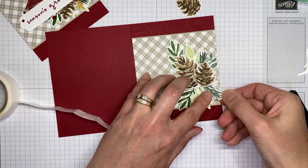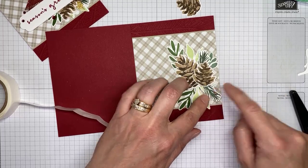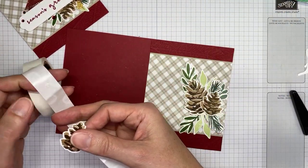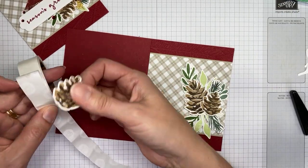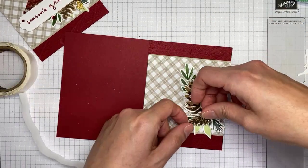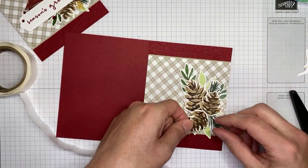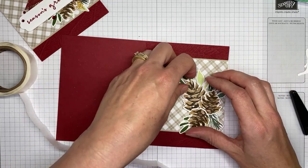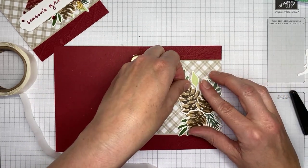All right, then I'm tucking in the final little piece here, which is the evergreen piece, and then I've got one more of the pine cones to add on, and then we can tuck in some of the pretty sparkly things. Got a couple of the little gold holly leaves that we're going to put on here. So again, I think we'll turn this one and kind of set it on there like that, and I think we'll call it pretty much good.